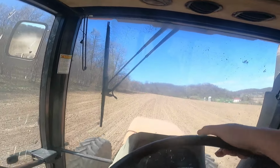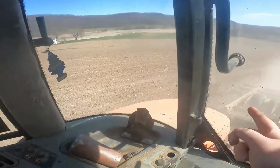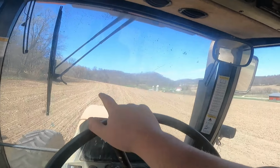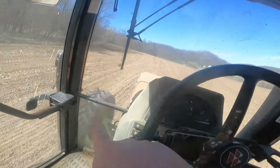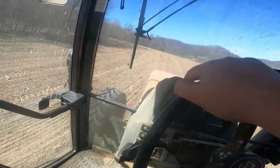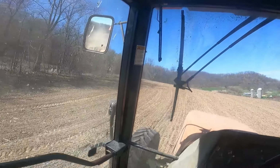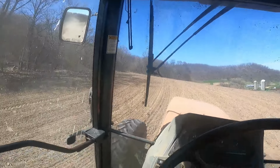See all the dust getting on the tractor, especially back there. Ever since I took those teeth off, the windows have been fine. I'm going to wash that off eventually, sooner or later. Yeah, you can see the mirror. It is a dust fest. It is definitely a dust fest.